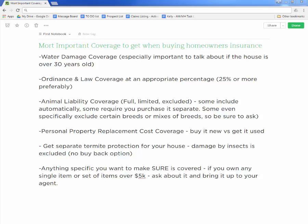A lot of them will exclude it unless you specifically add it back, and some companies will give it to you in full. But if you ever have an animal or plan to get an animal, it's important to bring it up. And some breeds, even if you buy the coverage, are actually excluded. So again, bring that up and talk about it with your agent.